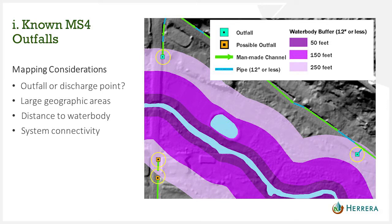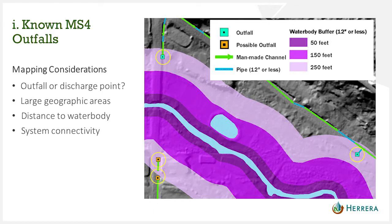One of the primary mapping considerations: we've worked on many projects where we've had to determine what is an outfall point and what is a discharge point. That can be a little bit more complicated when you actually sit down to map than it seems. I wrote down the language from the permit. So for the purposes of this talk, outfalls are points where a discharge leaves the permittee's MS4 and enters surface water. And then discharge points are locations where a discharge leaves the MS4 through facilities or BMPs designed to infiltrate. So practically speaking, it's where your stormwater system terminates.